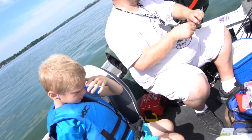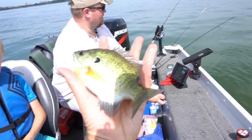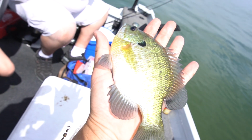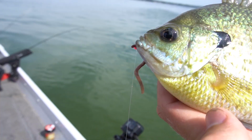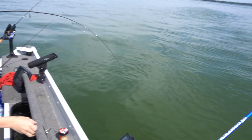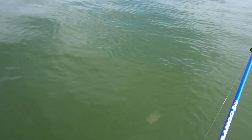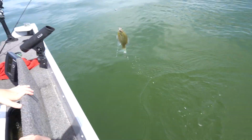Just for kind of measurement's sake, there's my hand against that bluegill. It's a good sized fish. Got it down. Oh yeah, another one. Another keeper.